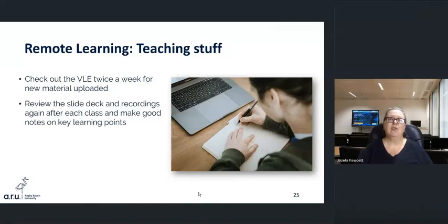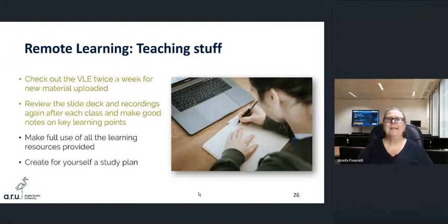And after your classes and your recordings, review the slide decks and recordings again and make notes, either electronic notes, a notepad, or good old pen and paper, whichever suits you, but do make some notes. And because we spend so much time looking for learning material and resources for you, make full use of them and have some kind of study plan so that you don't become overwhelmed.